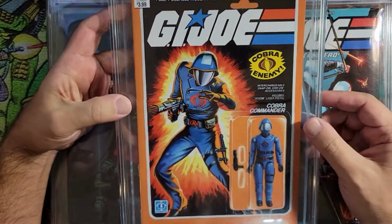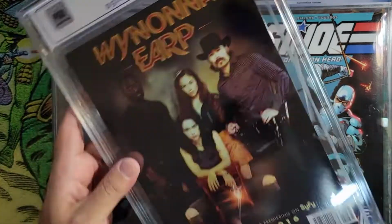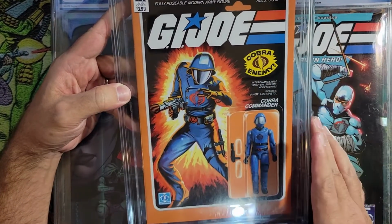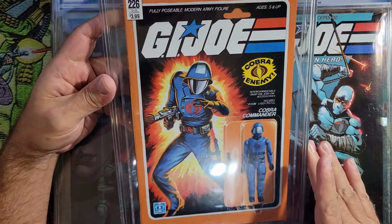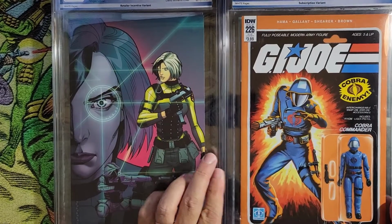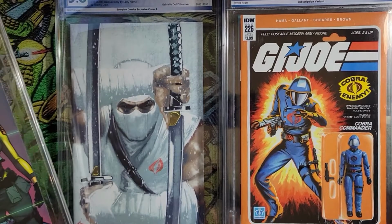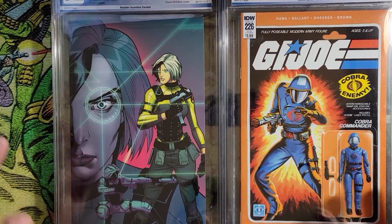And I could not be happier. This is one of my favorite books. I was hunting it for a long time and wasn't really willing to pull the trigger, and finally did, and I'm really happy that I did, especially now that it came back as a 9.8. It was a beautiful copy of the book, and it's the cover I wanted for that book for my collection. So we have the first appearance of Dawn, first appearance of Helix in this bunch, and then a bunch of cool con and variant Storm Shadow covers. And that is my PGX haul.